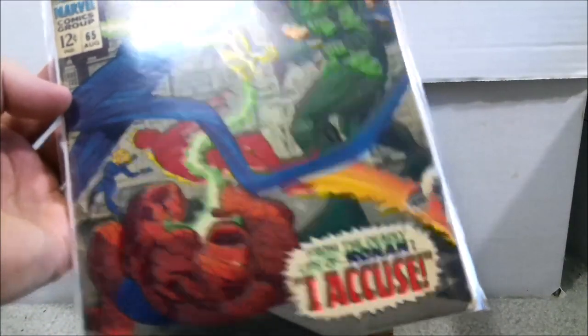Like a 4.0 grade, probably a 3.0, somewhere around there, because there is some damage right there. Little piece missing. There's a couple of color breaks, but nothing major. And as you can see, cover presents well. Now, of course, as I go, the comics will get better. So that is the quote-unquote worst one of the group.